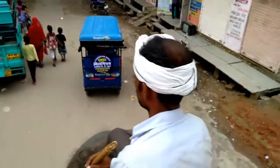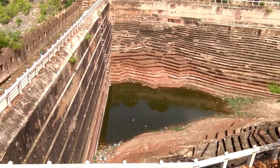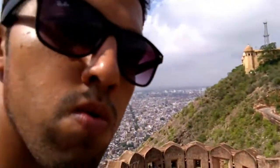Look at that guy. So day 2. Today's plan is to head to Nahargarh Fort first, Wax Museum next to it, and then we are going to go to Hanuman Temple and then Birla Temple. Look at this big place, same place where Rang De Basanti was shot, and this view is even better.